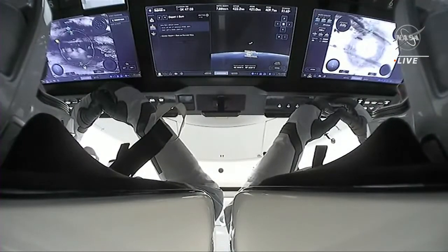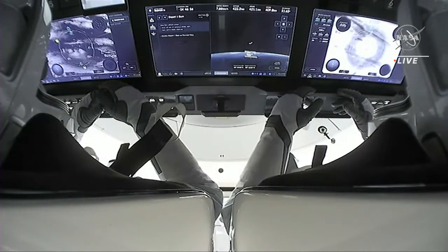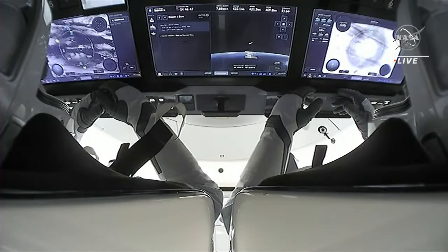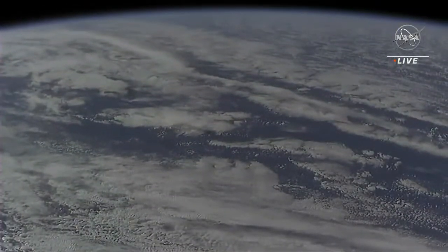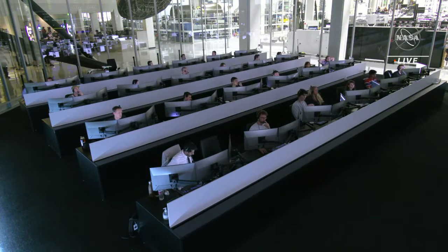So there's a live view inside Dragon Freedom. On the right-hand side would be pilot Bob Hines, and on the left-hand side would be Commander Kjell Lindgren. And they'll continue to monitor on the screens inside of Crew Dragon Freedom as they continue the journey back home. But we are hearing that everything is proceeding as expected. We are targeting that departure burn 1 about 2 minutes from now.